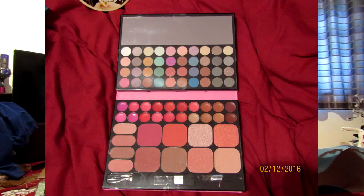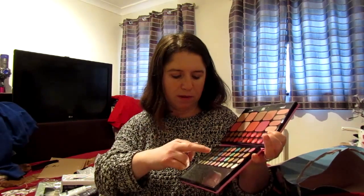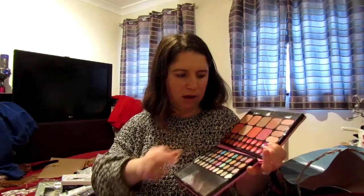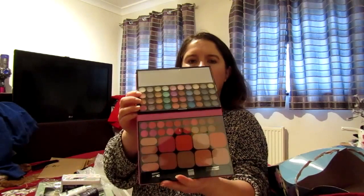My main colours are, you know, probably the browns, and probably not the bright colours, but like these that I definitely use. And so that's a lovely little makeup palette.